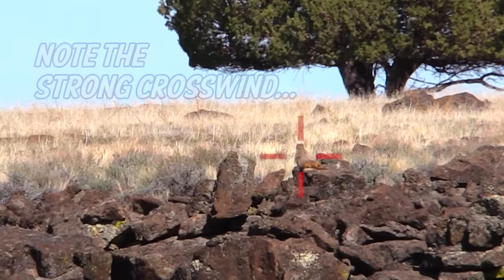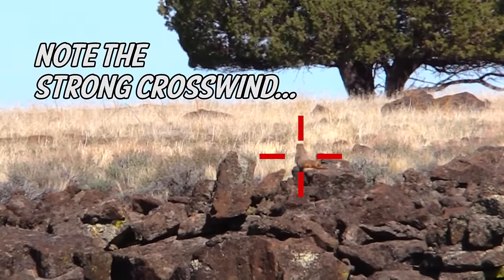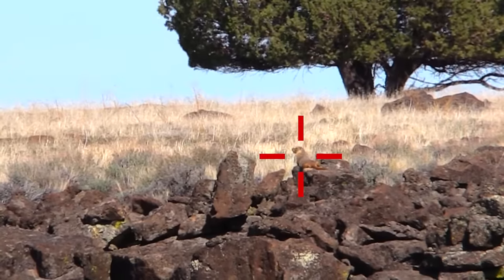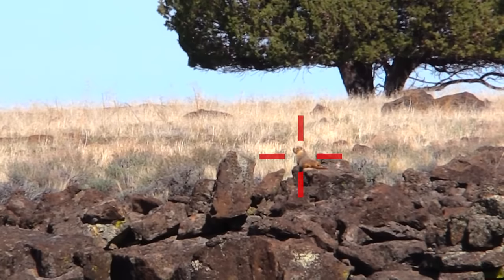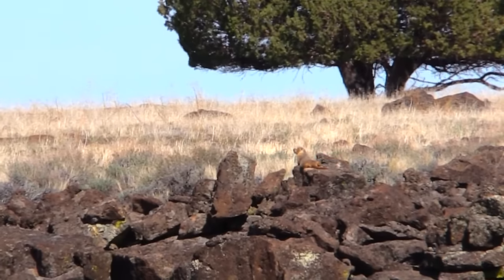However, a little bit later, we found this one across the canyon, and you can see the wind blowing his fur. That's how hard the wind was blowing up there. This was about 200 yards away. Tom made an excellent shot with his K-Hornet.